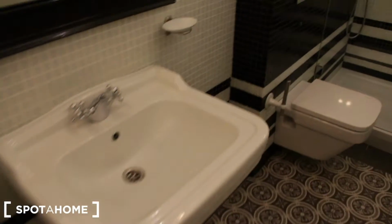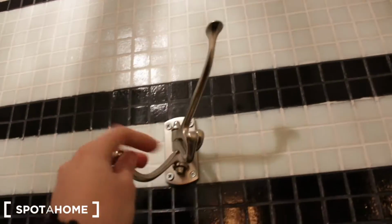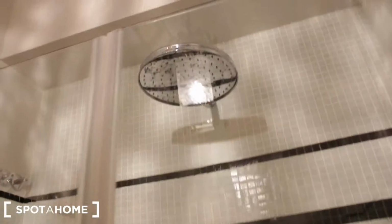Here we have the bathroom with a sink, toilet, heating. We have some hangers for towels and this big shower tray.